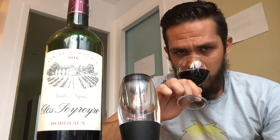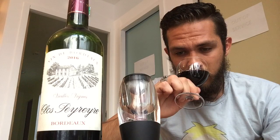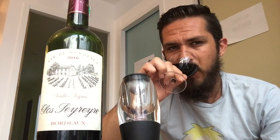So I'd like to give it a little sip now. Definitely acidity to it. Definitely some acidity to this one. Yeah, I am getting that red fruit taste though. Definitely some red fruity notes to it.